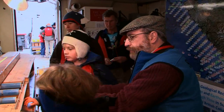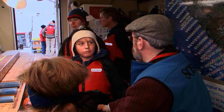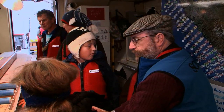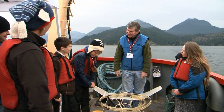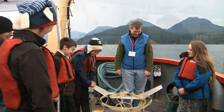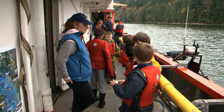We fill the whole thing up with ice and we drop it into the mud at the bottom of the sea. The more students that can rub shoulders with scientists and actually see where this critically important information is coming from and how it's gathered, and you know, this is sort of a first step for kids that may consider science as a career.